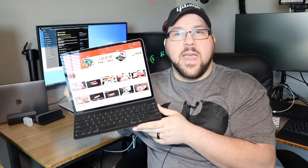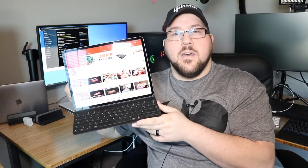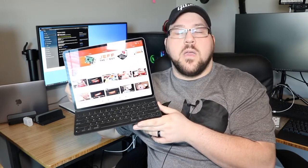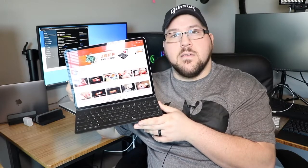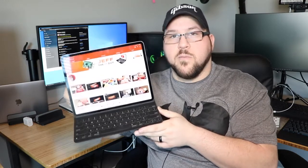Get yourself a different case. Find something that's a pretty decent case, like a Targus or an OtterBox, something, anything other than this. This thing is awful. Apple should be ashamed to create such an atrocity. I mean, it is an offense against humanity to create something so atrocious as this smart keyboard.